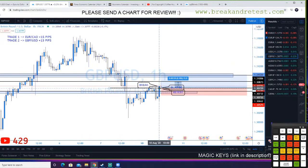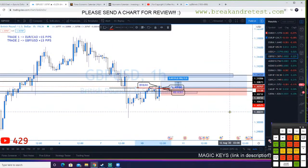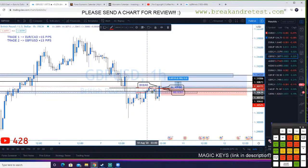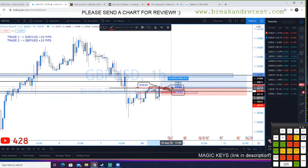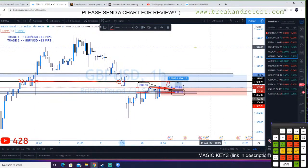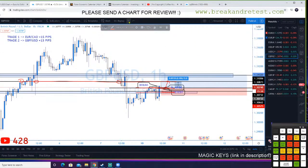Price was in a bullish momentum, closed above this resistance, but there was a chance that price might come deeper. So we said that we're going to enter here, but if it does come lower, we're going to make another entry. It didn't come lower, it respected this level, made a quick push to the upside. We closed here because of this resistance, because we know that can cause some problems. And now price stopped me at break even, so we're all good. Made some nice pips here.